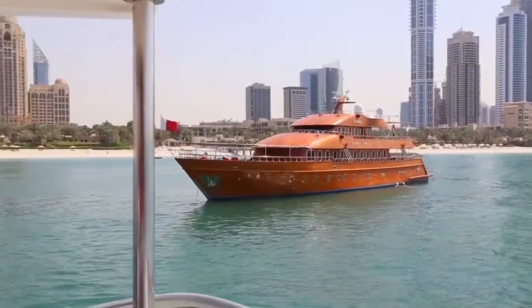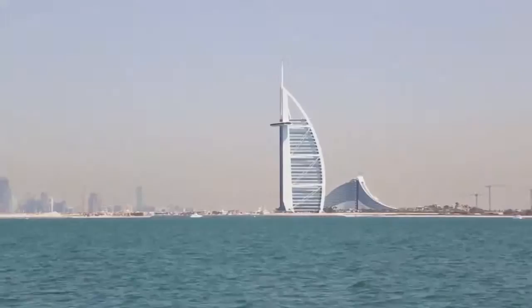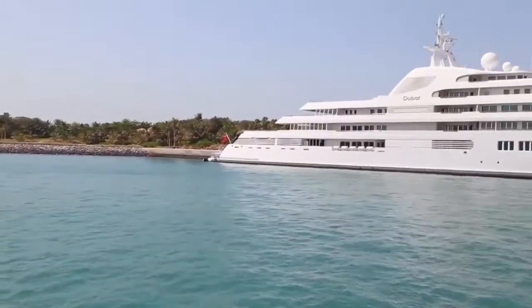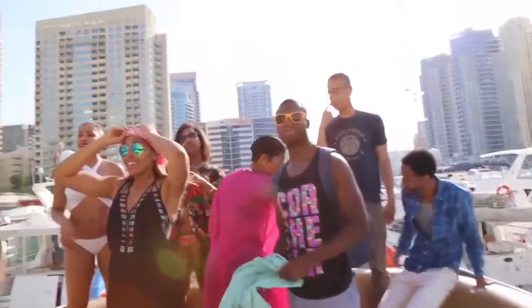Renting out a yacht in Dubai was actually extremely affordable. For 4 hours, we ended up paying less than $1,000. We got to see the Burj Al Arab, Atlantis the Palm, and we even got to see the world's 3rd largest yacht, worth a cool $400 million. No big deal at all. We're taking a group picture.